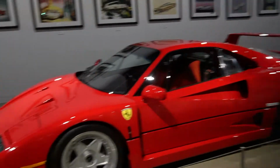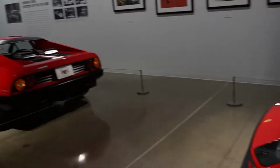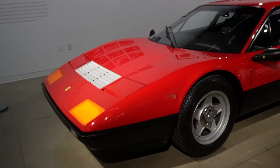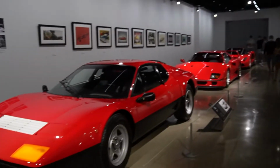I mean, how often could you say you see two F40s at the same time? But F40 and an Enzo. And what do we have here? Keeps getting nicer and nicer. Well, it depends on what your style is. But yeah, the 512 BBi, really cool looking. What would be your pick? I think I'd go Enzo all the way.